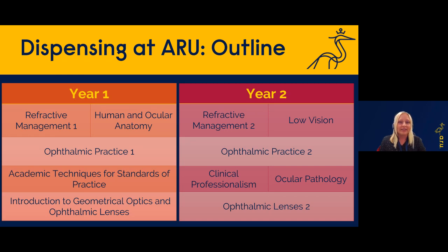We'll cover things like evidence-based practice, so we'll give students the background in how to go and find information and communicate that clearly to a patient, so the patients again get a nice good experience with comprehensive information delivered to them in a way that they can understand.